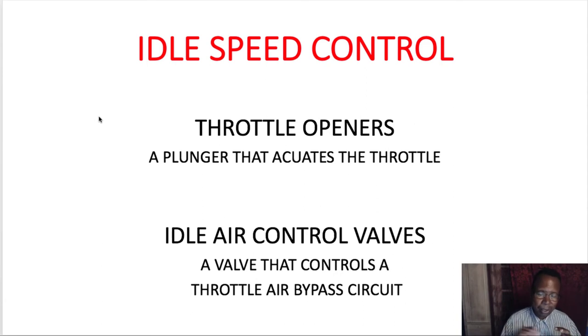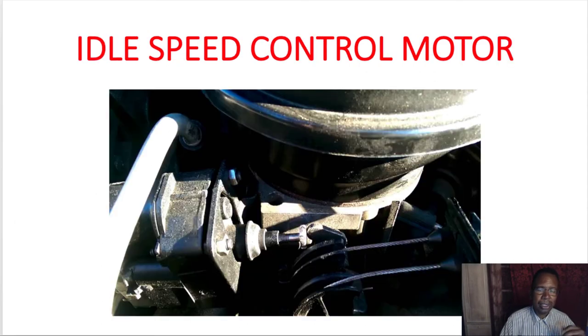This idle throttle opener is pretty simple. It's this right here, the idle speed control motor. Here's a plunger that catches the throttle. It readjusts by ratcheting back and forth to control the throttle lever here. And this is the cable that goes back to the gas pedal, which ETC gets rid of.